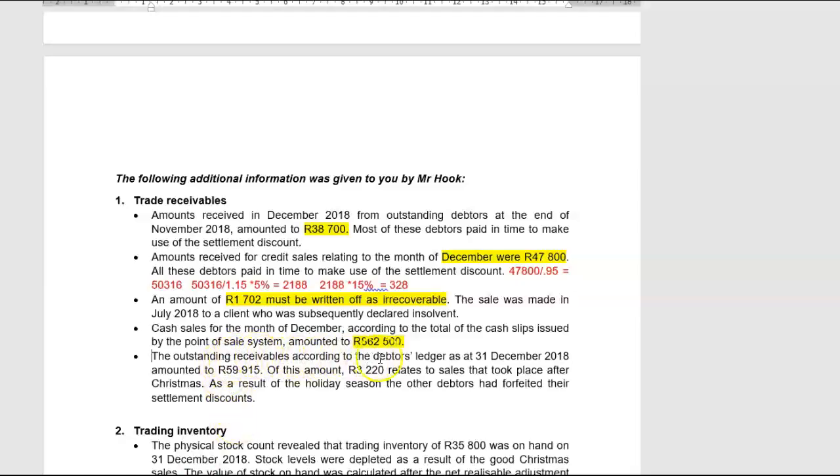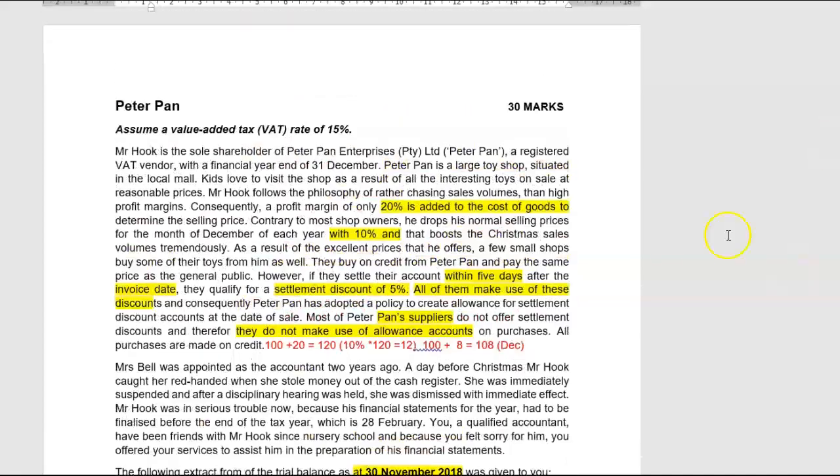The outstanding receivables, according to the debtor's ledger, as at 31 December 2018, amounted to 59,915. Of this amount, 3,220 relates to sales that took place after Christmas. Guys, Christmas Day, everything is closed for business. So if that sale took place after Christmas, it will be from the 27th, because the 25th and the 26th are public holidays. So from the 27th of December up to the 31st of December will still fall within the 5-day settlement period.